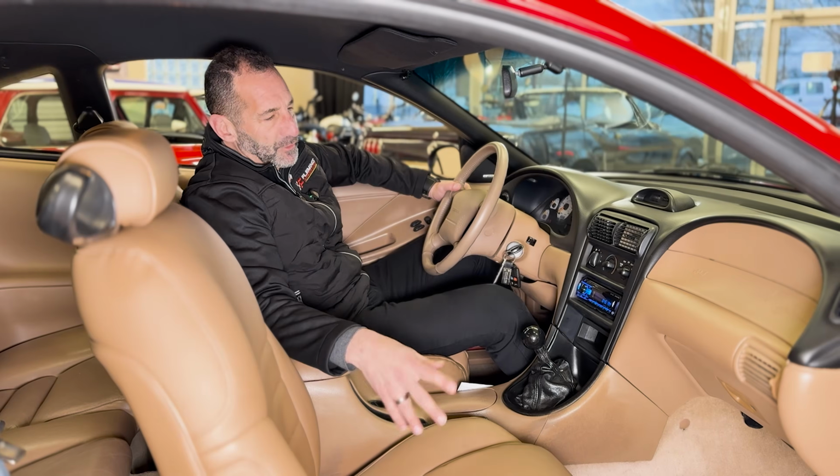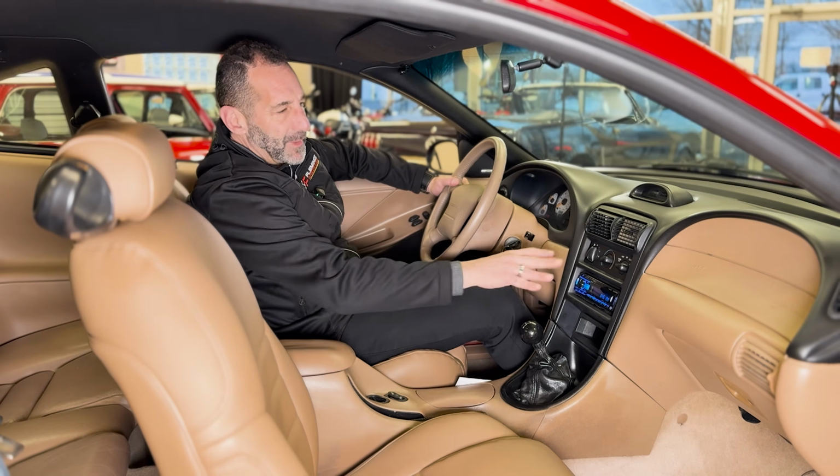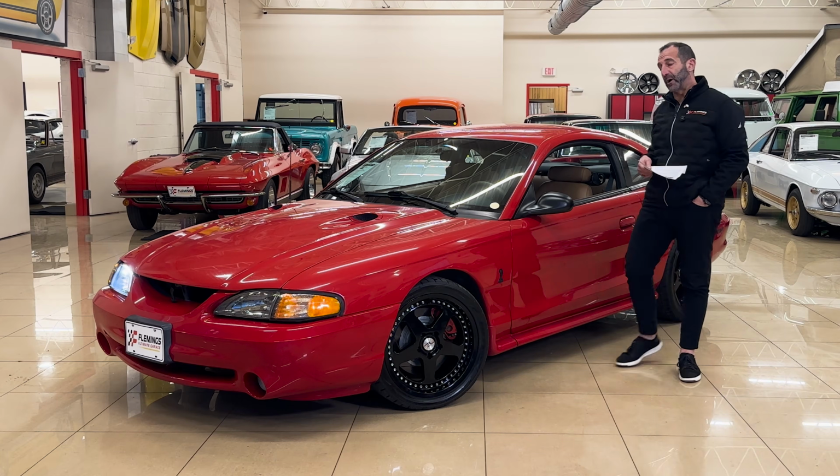It's just a wonderful, wonderful car to enjoy. That's not ridiculously expensive, which is why I get excited about it. And it has upgraded audio as well. Super, super nice inside.